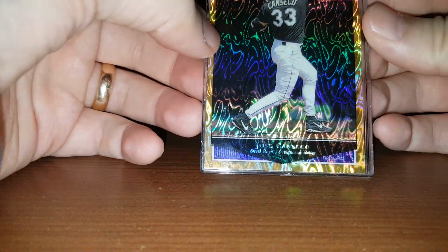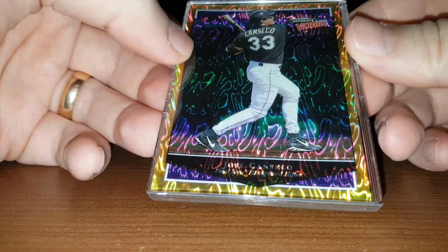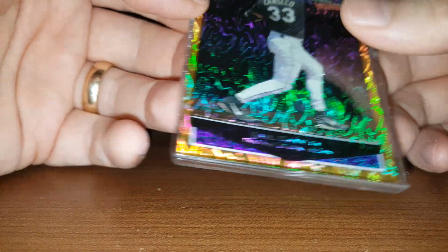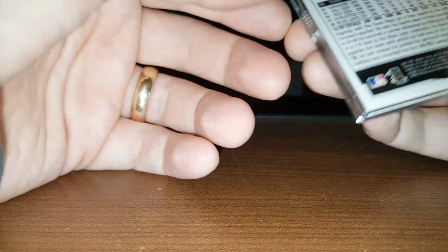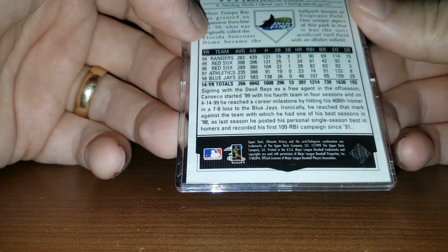That's what makes these special. That's why they're in my collection. This, I'm super happy to have in my collection. I love it. It's going to look exactly the same as the 1 of 1. Everything's going to be the exact same. It's going to be authentic because it's created by Upper Deck. It's just not going to have that 1 of 1.